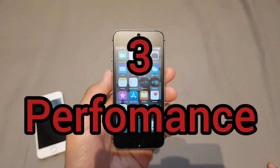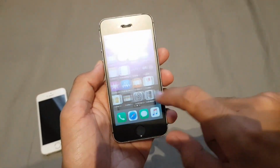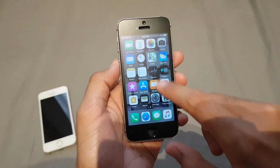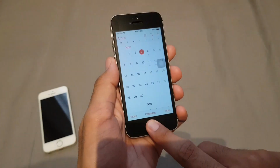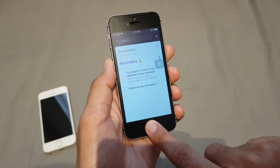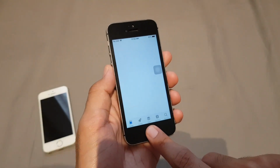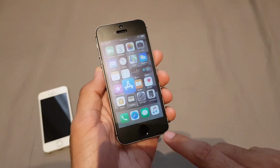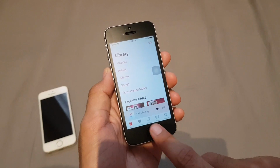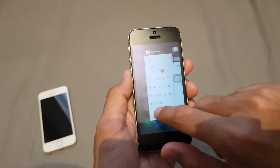Number 3 is the performance. So let me show you how the performance is on the home screen. It's still fast, no lag at all. Let's launch the apps. Still fast. The animation is really amazing. Not bad for the performance.